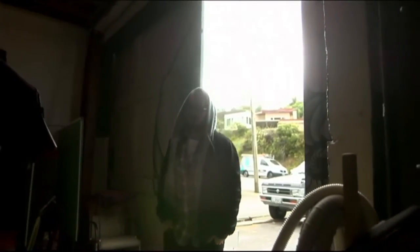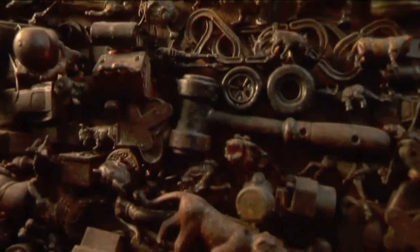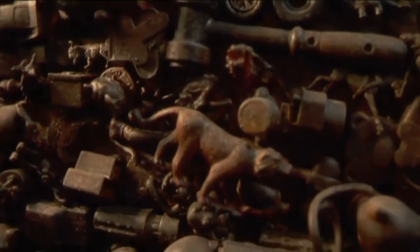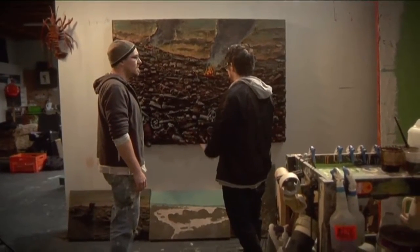Well, at the moment, I've kind of gone down the track of looking for a cheap product that I can use, which is going to give me as much texture as I can possibly get. Essentially, they're made of the same thing as acrylic paint. This is my base, which represents the terra firma that we're standing on, you know? While you can identify the toys, they're actually quite far from the original state.